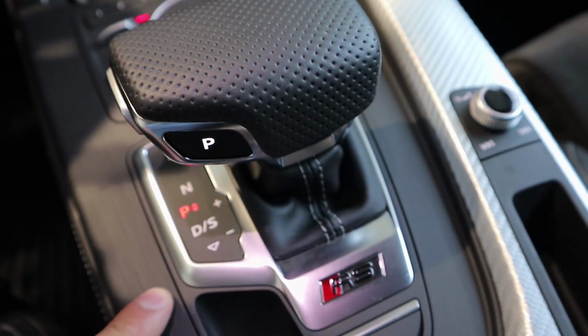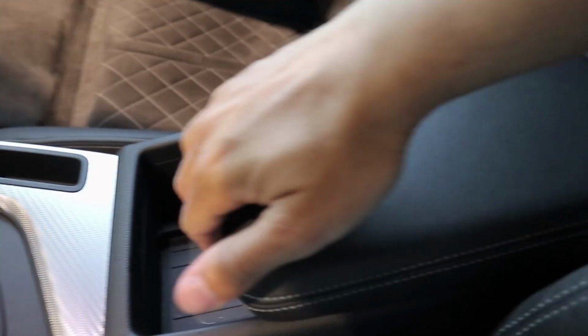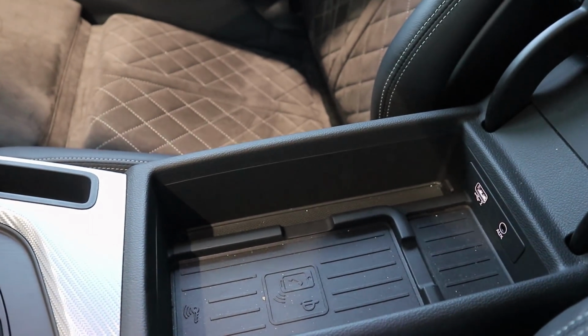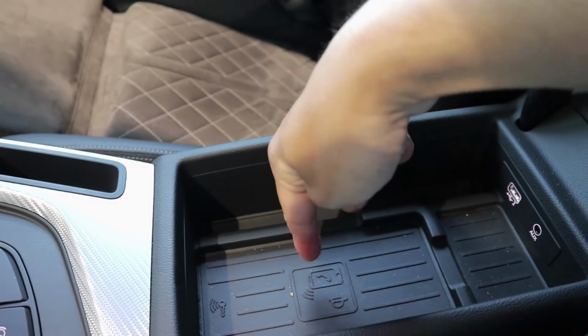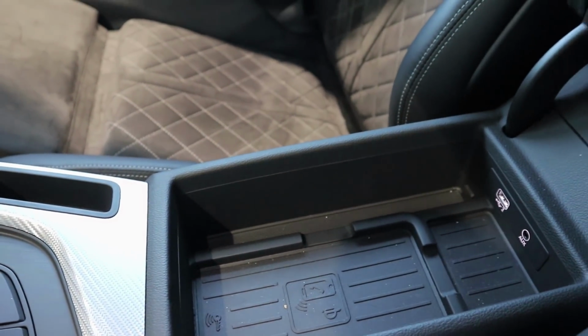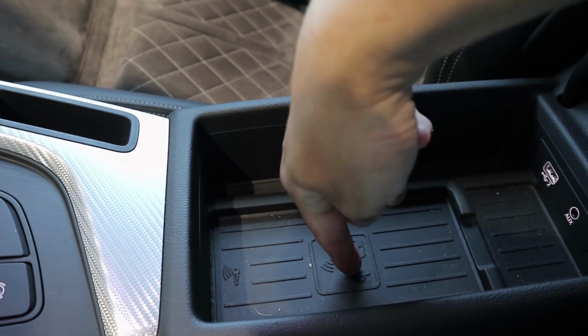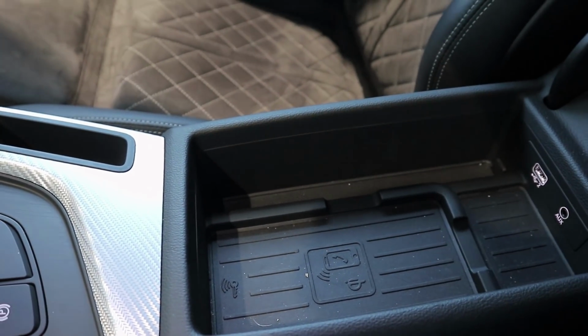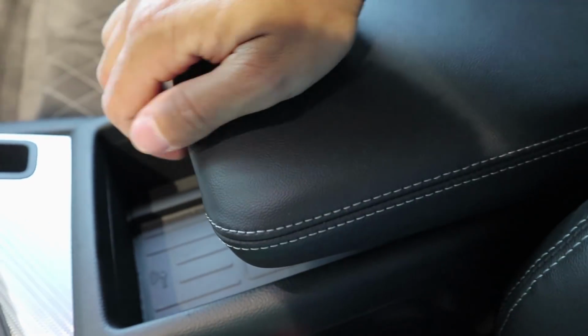This is a 7-speed dual clutch transmission, and this also has, of course, quattro all-wheel drive. In the center here, you have the normal Audi A4 foot armrest, and then you also have a wireless charging pad here, because this has something called Audi phone box, which is an option, so it gives you the wireless charging pad there, which is really practical actually, in a nice position. And then you have this adjustable armrest, height adjustable and length adjustable.